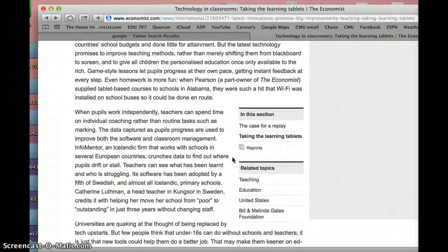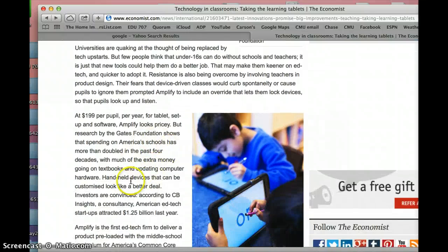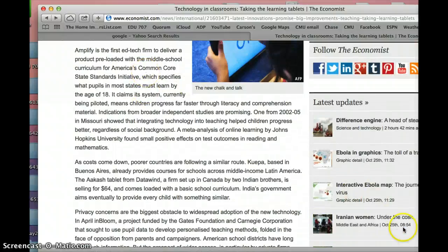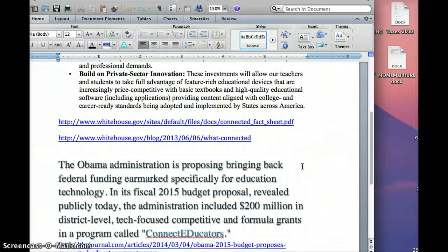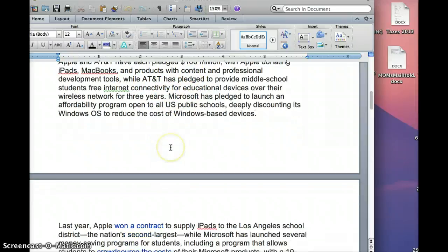So this talks about, and actually this article is talking a lot about the cost, but I do have some resources somewhere, let's see, I think they're here, that talk about, oh here we are, Apple and AT&T pledging $1 million, Apple donating iPads and MacBooks, Microsoft.